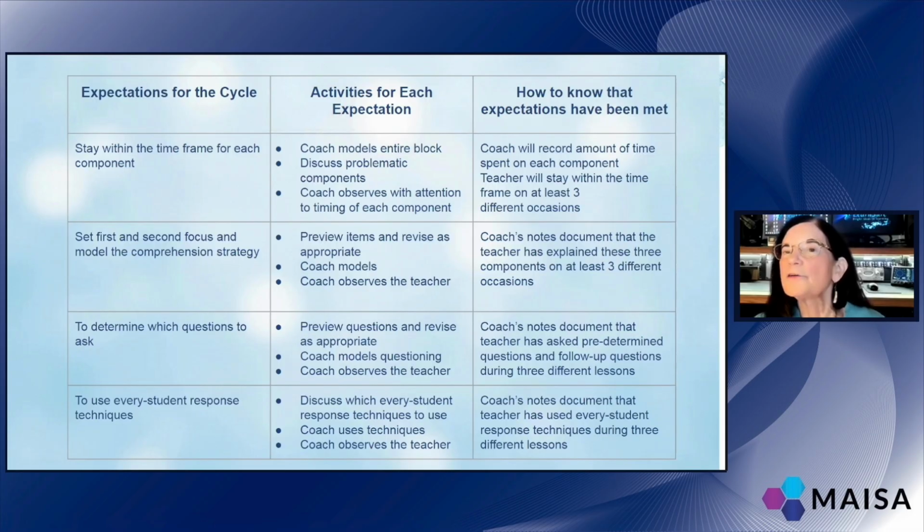And then how do you know if it's been met? Well, the coach is going to take some notes on the look-fors for these particular aspects of the lesson and going to do it on multiple occasions. The other one that the teacher said, some of these questions, I'm just not sure I can get through all of these questions in the amount of time.